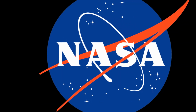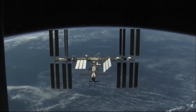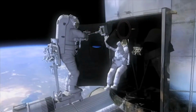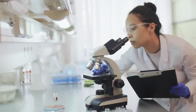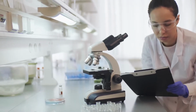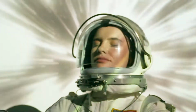NASA granted Axiom Space a $140 million agreement in 2020 to launch a module that could connect to the International Space Station in 2024, allowing for the housing of corporate astronauts and the continuation of scientific investigation. The Axiom Space Station would be able to function totally autonomously from the ISS and cultivate the other sectors that NASA recognized as potentially lucrative space economies, if this initial phase of a planned extension of a private part of the International Station is successful. This strategy includes the Space Entertainment Enterprises module.